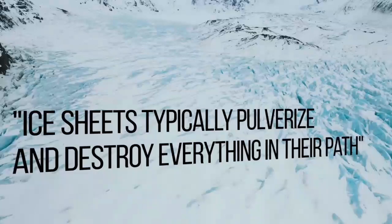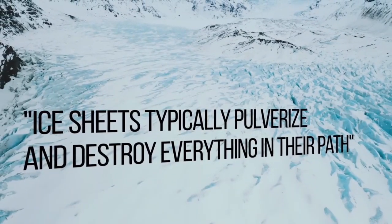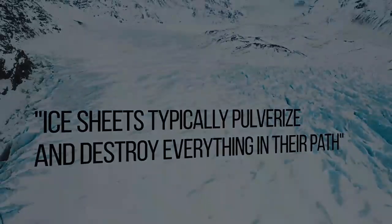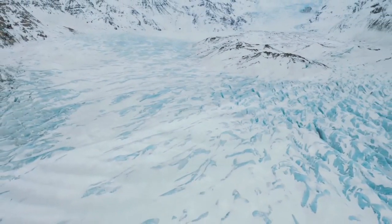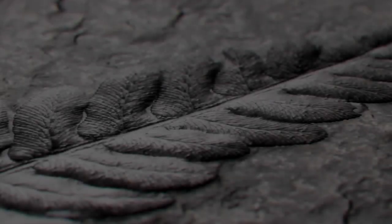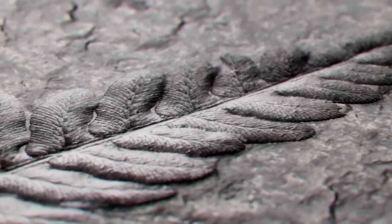Andrew Christ, one of the study's writers, says, "Ice sheets usually crush and kill everything in their path, but what we found was delicate plant structures perfectly preserved. Even though they are fossils, they look like they just died." He said, "It's a time capsule that shows what used to live on Greenland."